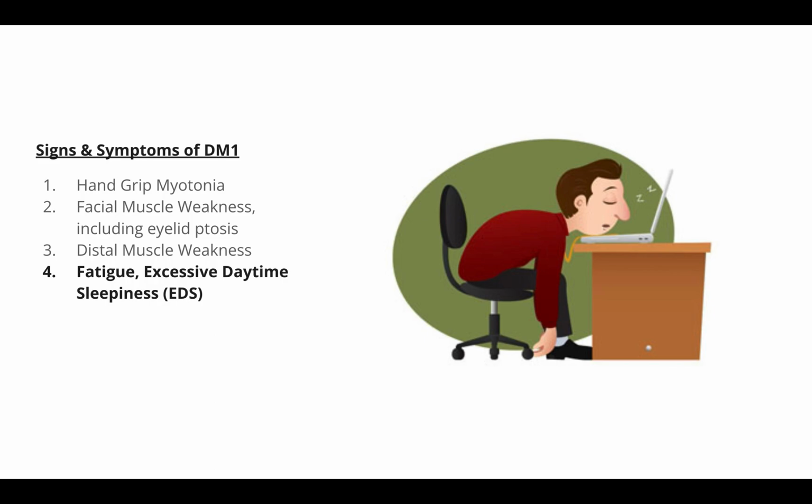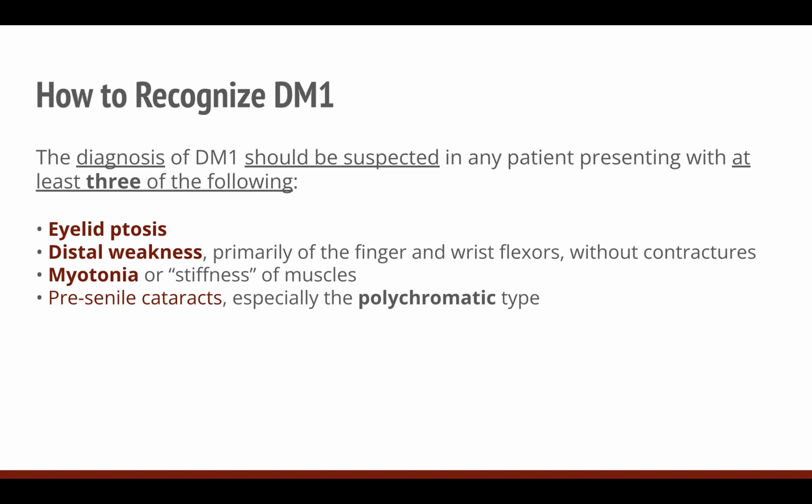These 4 listed signs and symptoms are definitely in the physical therapy wheelhouse. Let's look at a list experts have put together to help lead to a diagnosis. Look at this overlap. This is a list from the Myotonic Dystrophy Foundation. The diagnosis of DM1 should be suspected in any patient presenting with at least 3 of the following. We already saw eyelid ptosis and myotonia, and we all know how to see distal weakness. In fact, it's the distal weakness that would likely bring these patients to us before their true diagnosis. But when you see foot drop, there may be more to consider. As for polychromatic cataracts, we probably would have to ask the patient.